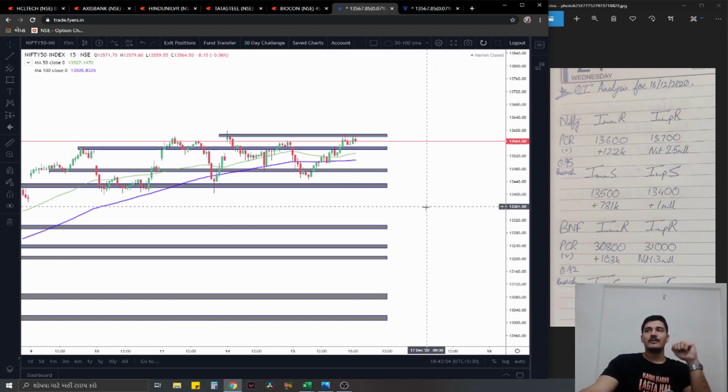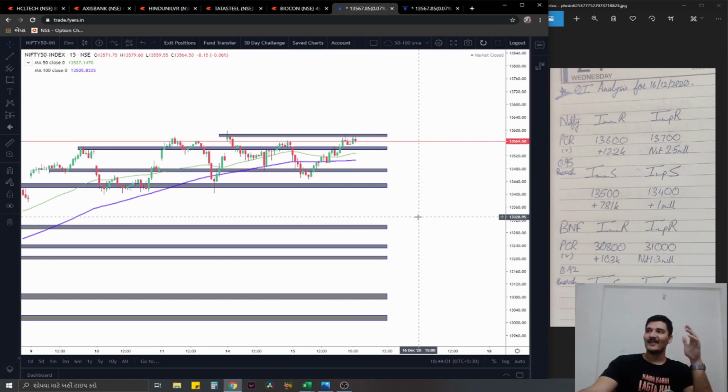Now talking about the option chain for Nifty, you have resistance immediate at 13600 with 122,000 added contracts. Significant at 13700 with negative change but total standing 2.5 million contracts. On the support side, however, it is very heavily written. All the puts have been added. 13500 is immediate with 781,000 added contracts. 13400 is significant with 1 million added contracts.